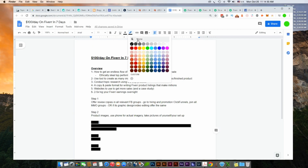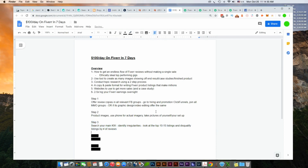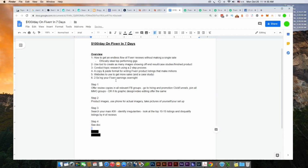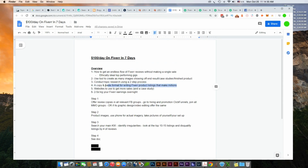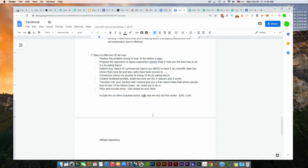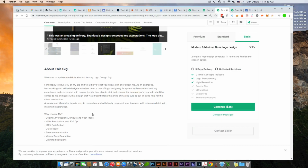Next step on this checklist, search for your main keyword, identify irregularities. So we looked at this already. We went over that step. Now we're going to go through this. We're going through this quickly, but step 4, copy and paste the format to writing copy that sells. This is the general format for all Facebook ad copy that does well. We're going to use a very watered down version of this and adopt that for our product listing.